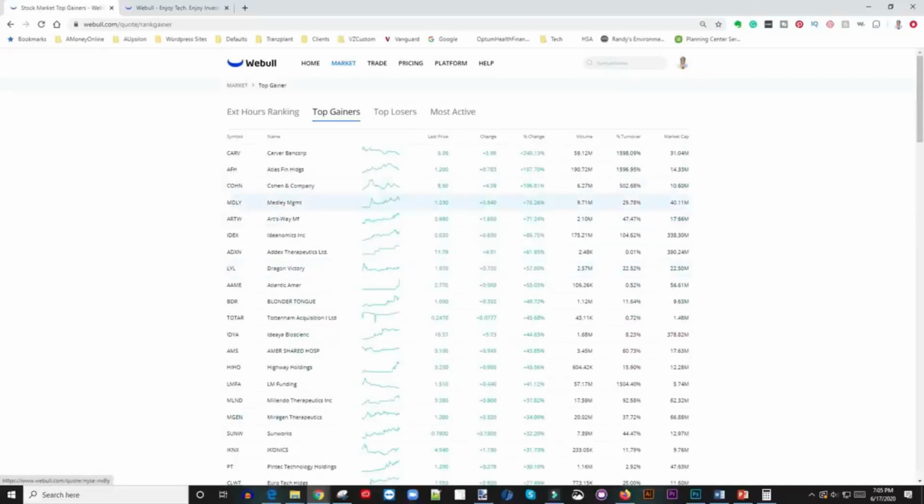And so what I'm looking for is, number one, volume on the stock. I'm looking for percentage change. And normally the ones that I really care about would be like the top 2 or top 3. So if the percentage change is over 100%, that stock would interest me. I'll take a look at that.